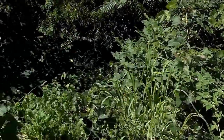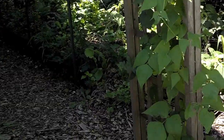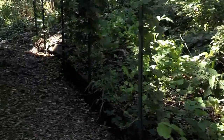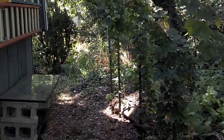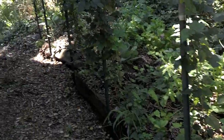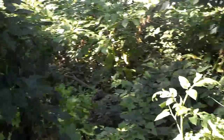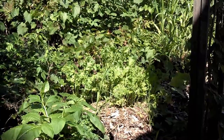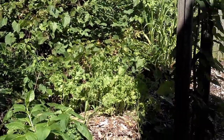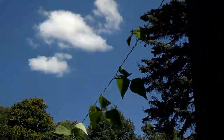So coming here in my kind of shady garden, I'm not sure you can see that at all. I'm gonna get in the shade. I've got hops growing up here. The sun does come around and give this some sunshine. Let me switch. Got mustard greens back there. This is all mixed in with wild stuff, but got a pole bean climbing up there.